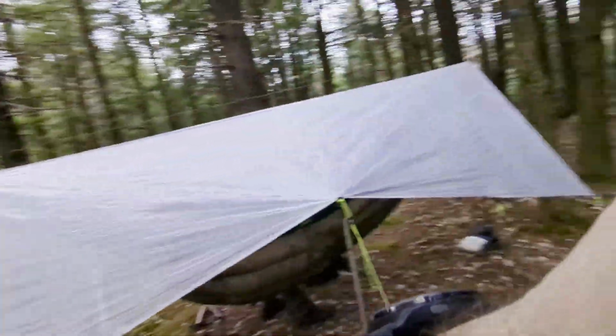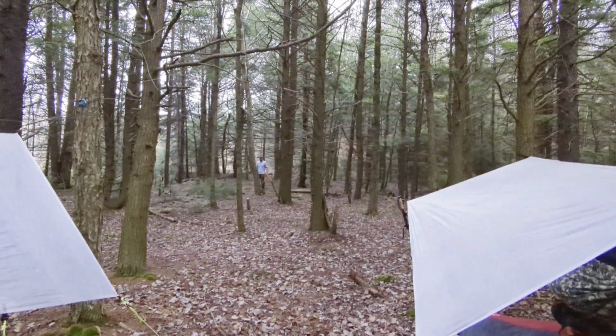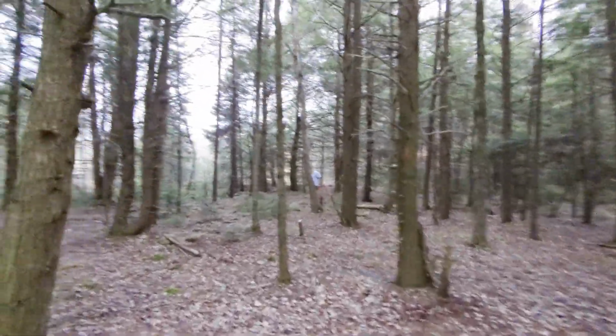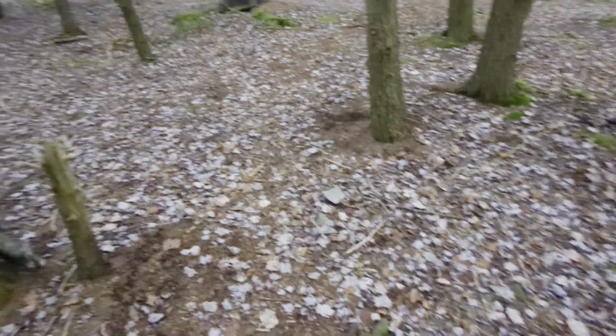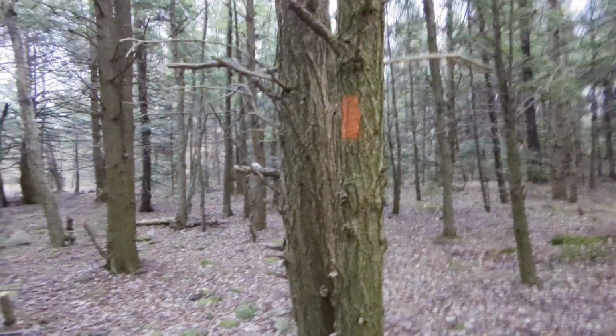Hey, I'm gonna have to email Dutch and tell him that he lied to me. He said that there's plenty of rocks out on the trail. You're not on the trail. You're in the woods. Come on. It's all about terminology. There's a rock. There's a rock. You know where it is? On the trail. You're just not in the right spot.